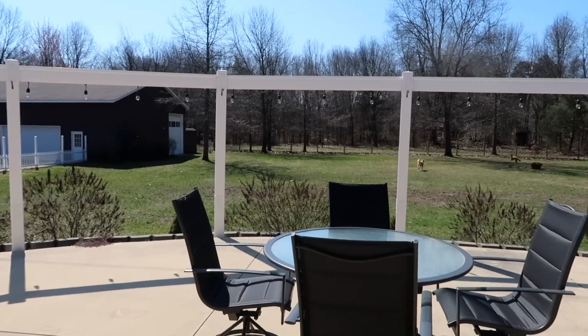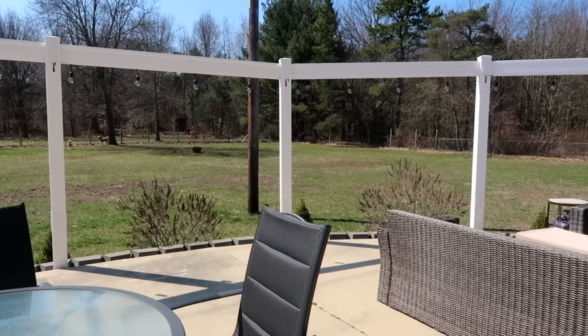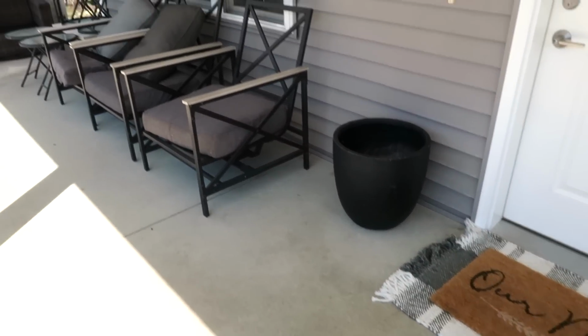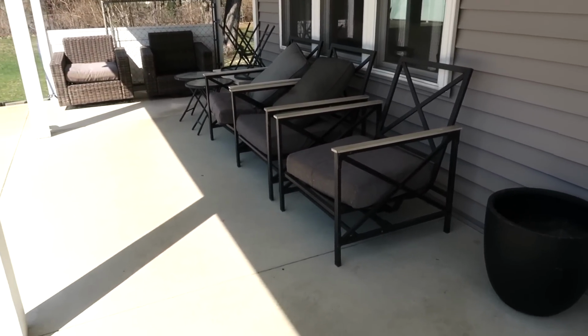We finally have a beautiful day. It is so beautiful out that I literally have to squint. Today, we can finally get these pots together. Honestly, it is so nice. I wonder if it's gonna stick around, but I'm almost feeling like, let's pull out the patio furniture.